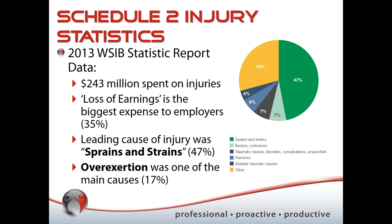The Schedule 2 injury statistics, if you're a Schedule 2 employer, and I believe we do have a few of those on here with us today, numbers are a little bit higher. So for Schedule 2 employers, the sprains and strains, or what I would consider to be mostly ergonomic injuries, are greater than Schedule 1 employers. They're upwards of 47%, and overexertion, again, is still one of the leading causes here. So this tends to be an area that we could all easily focus on and see a positive return. We just have to figure out how we're actually going to calculate that.